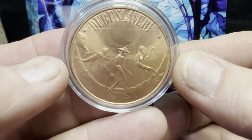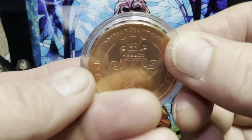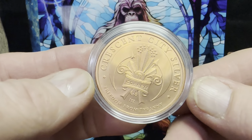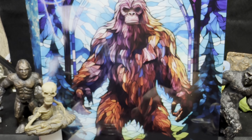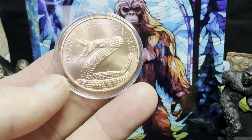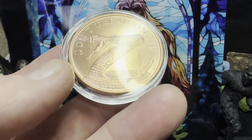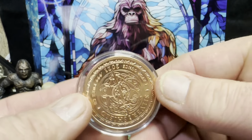Everybody knows I have no permastack. Debt slavery. That's a very cool copper one right there, man. Crescent City. Even a nice back on it. Very, very cool. There's another cool one. This is my favorite Don't Tread on Me round, even in silver, with a snake like this. Not that cheesy snake on the other one. This is an awesome version of Don't Tread on Me. It's a Silver Shield as well.